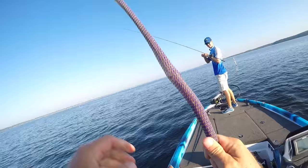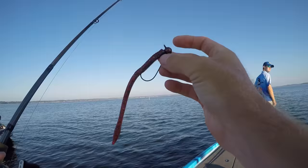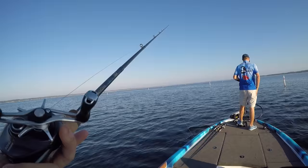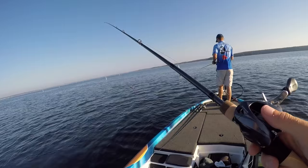I'm gonna go straight for the shaky head. Got a little red bug shaky head here, guys. I think this is a 3/8 ounce head, and I'm throwing this on a brand new rod I haven't used yet. This is the new GLX 842 MBR. I've got it on 15 pound fluorocarbon leader, the 50 pound braided line, main line.